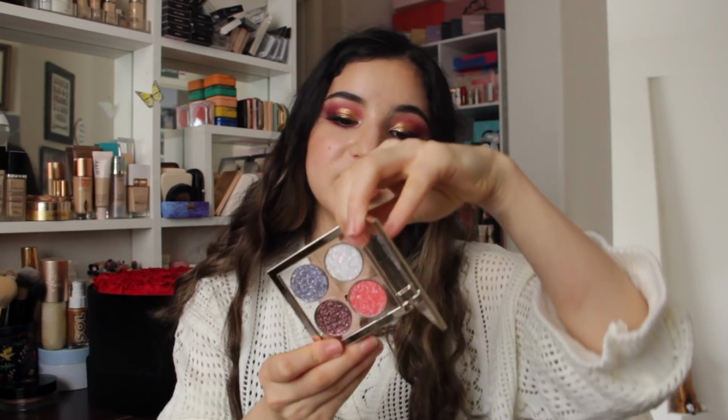In terms of which formulas I prefer, I think that the metallic formula in the mini palettes is a lot more unique than the bigger palettes, but I like what the bigger palettes have to offer in terms of color schemes. Nabla also has glitter pans, and they recently came out with the Miami Lights glitter palette, which I wouldn't necessarily call a palette. It's basically just a quad of 4 really beautiful glitters, but personally, I don't go for pressed glitters that often. These are really chunky.